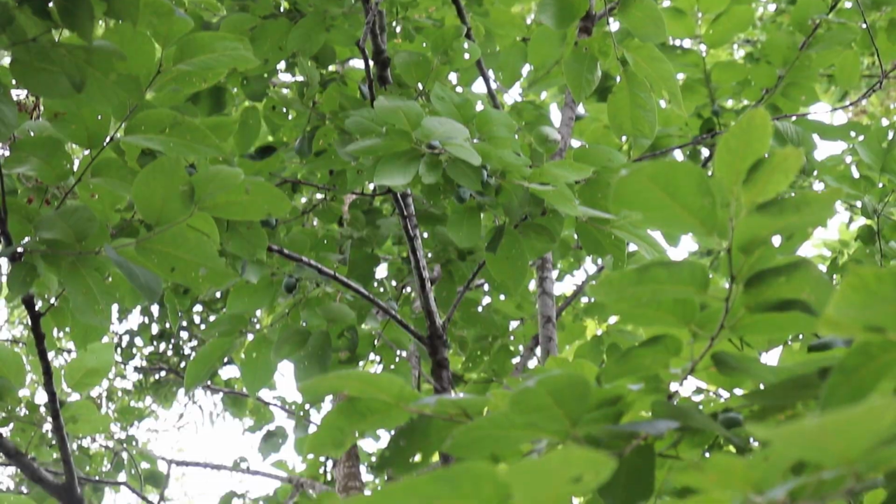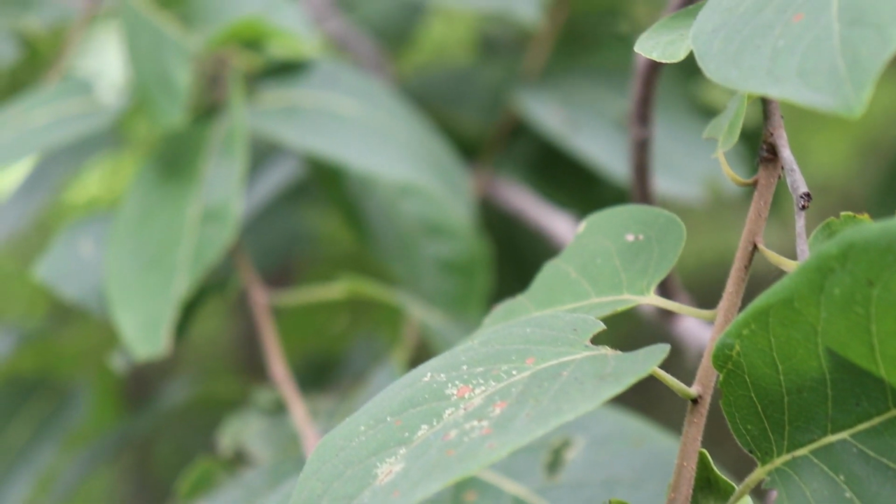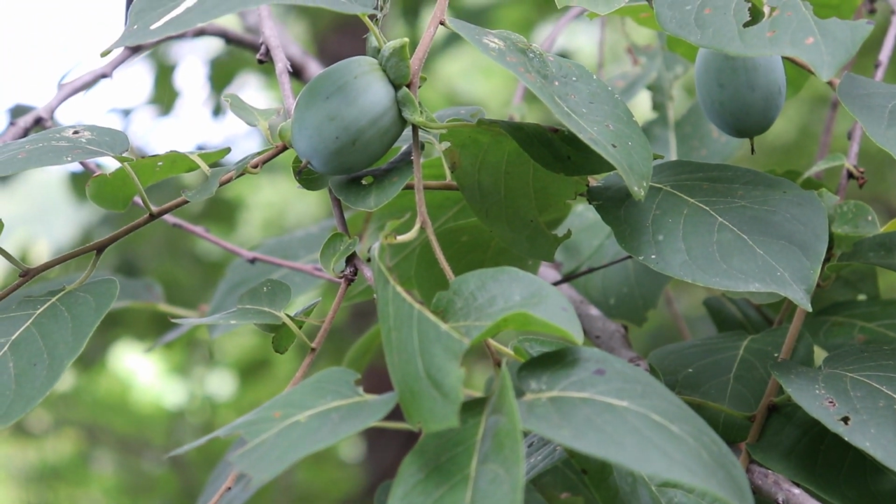This right here, guys, is a persimmon tree. Now, he did point out a couple more that we have on the property, but this one right here actually has fruit on it. Like, how cool is that? Persimmon is actually a really yummy fruit.